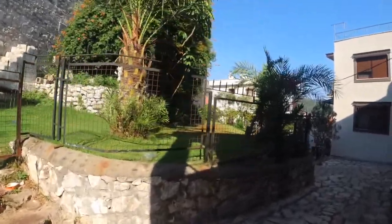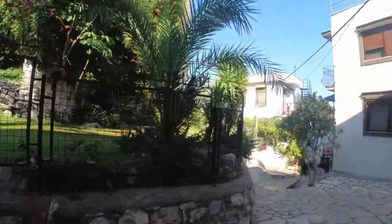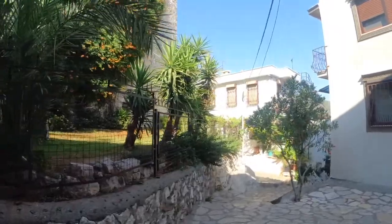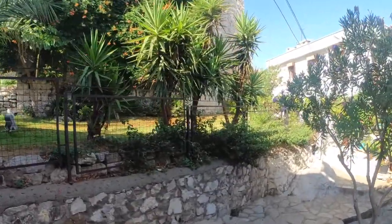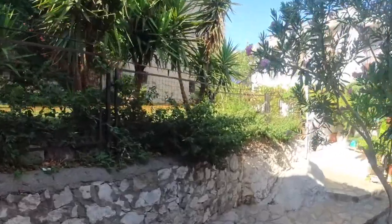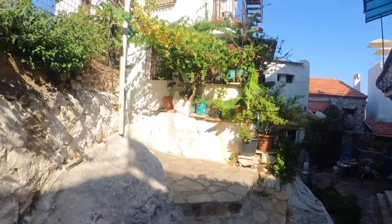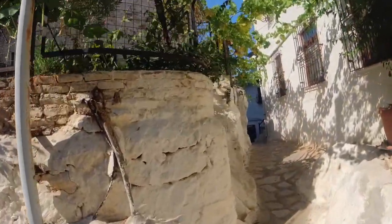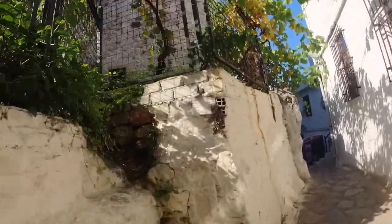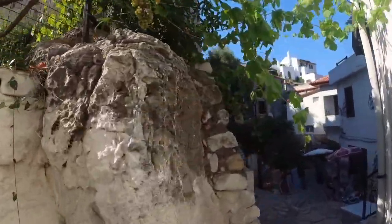I am low on energy. It looks like this castle was here and they built houses and stuff around it. So that's why there are so many houses just down here. There you go, we have a view.